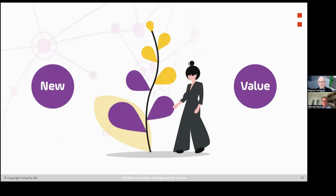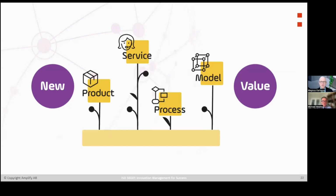But apart from that, it could be anything. It could be a new product, a new service, a new process, a new model, a new method, a new way to lead, a new way to organize, and so on and so forth. As a matter of fact, according to the definition we provided within ISO, anything can be innovated.